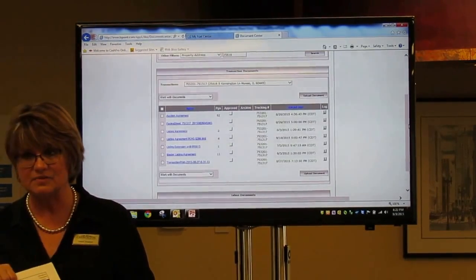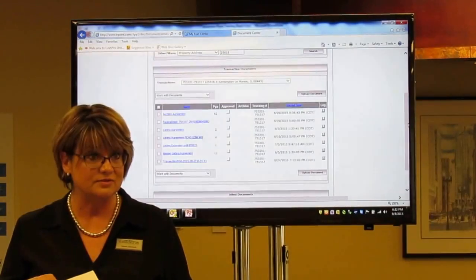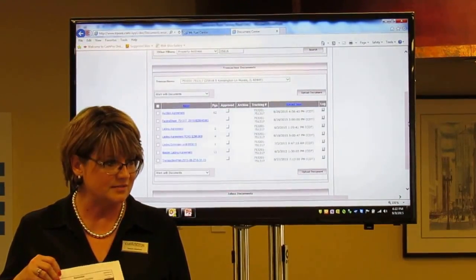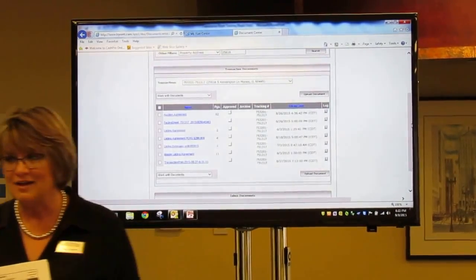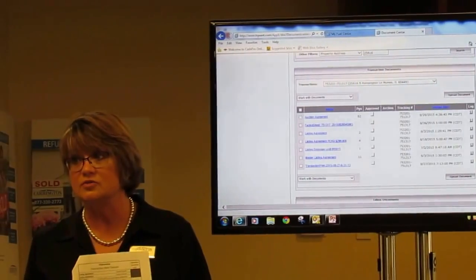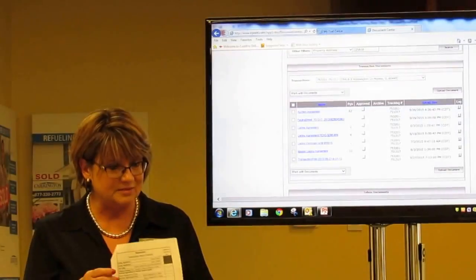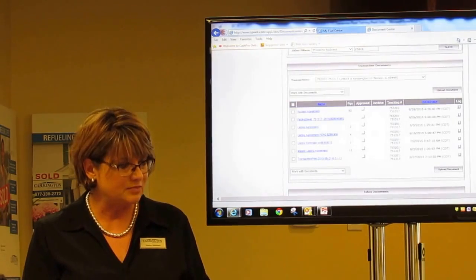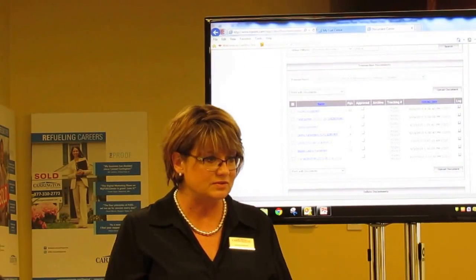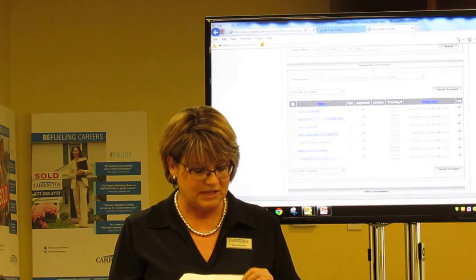Listing addendums. For those of you who handle a lot of Altisource files, is it Altisource or AltaSource? It's my Texas accent running there. I think it's Altisource here. But anyway, Altisource will send you a lot of addendums. Listing addendums, send them to the managing broker. Managing broker signs them. The managing broker takes care of it for you. You don't do anything with it, upload it. So these are blanked out.